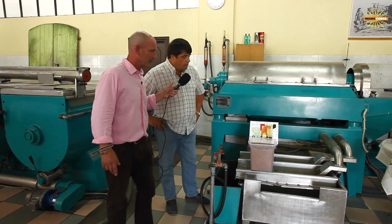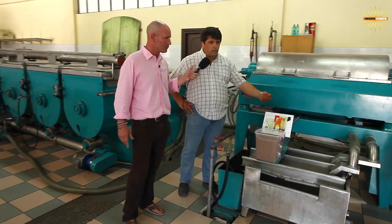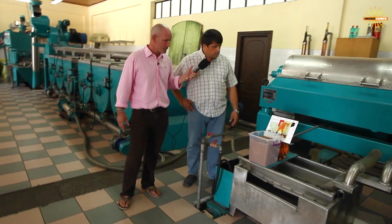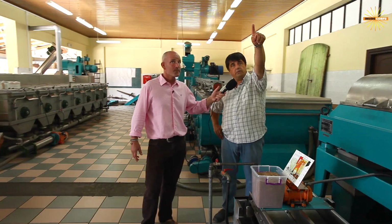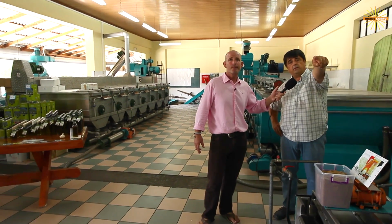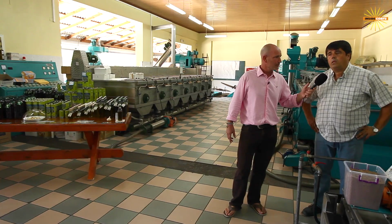Sounds brilliant. The olive oil from here is still not clean. It's still got some water inside. So with a pump down there, we send the oil through the pipe, and it drops into the separator over there, and that's where we get the olive oil.